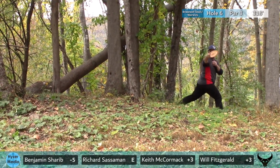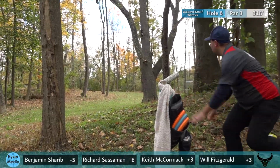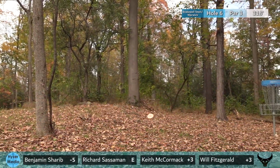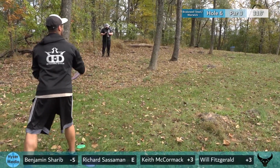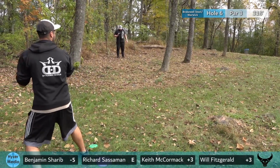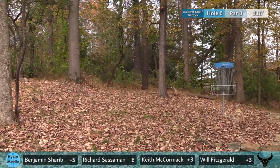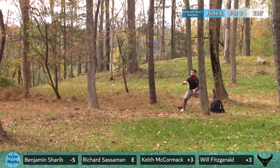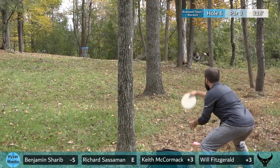This is what Rich is left with. Some kind of patent pending reach out, backhand flex shot. Oh, but it worked. That was beautiful. Not the way he drew it up, but he'll take the result. Another good upshot. Yeah, more of a typical upshot you'll see on this hole. Just got to get it to sit, not go down this hill.